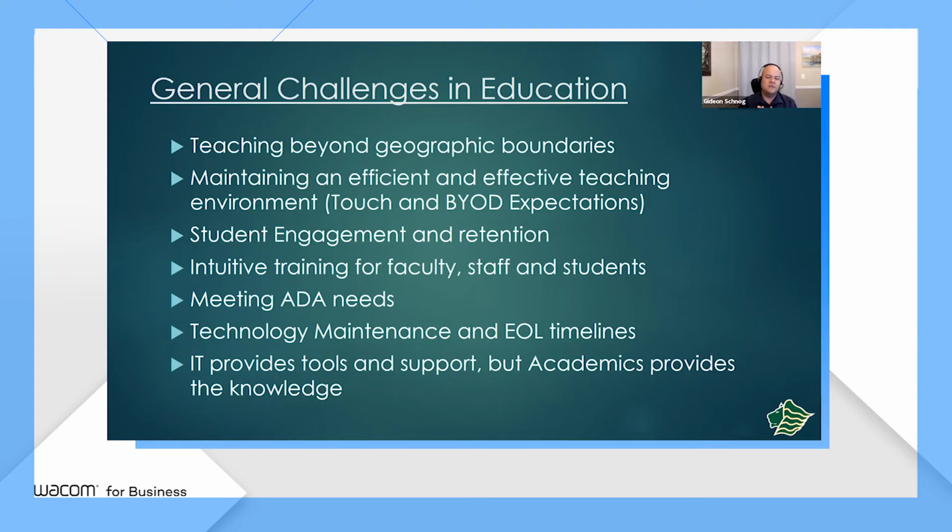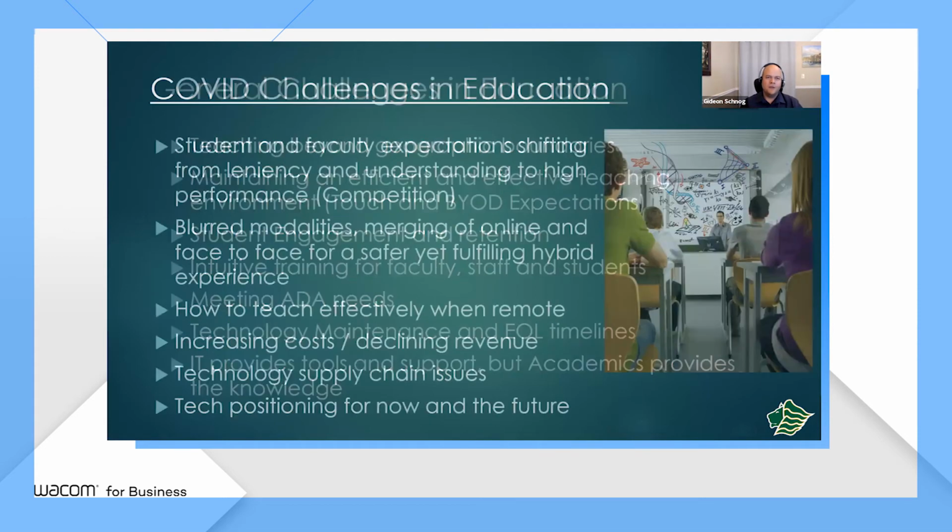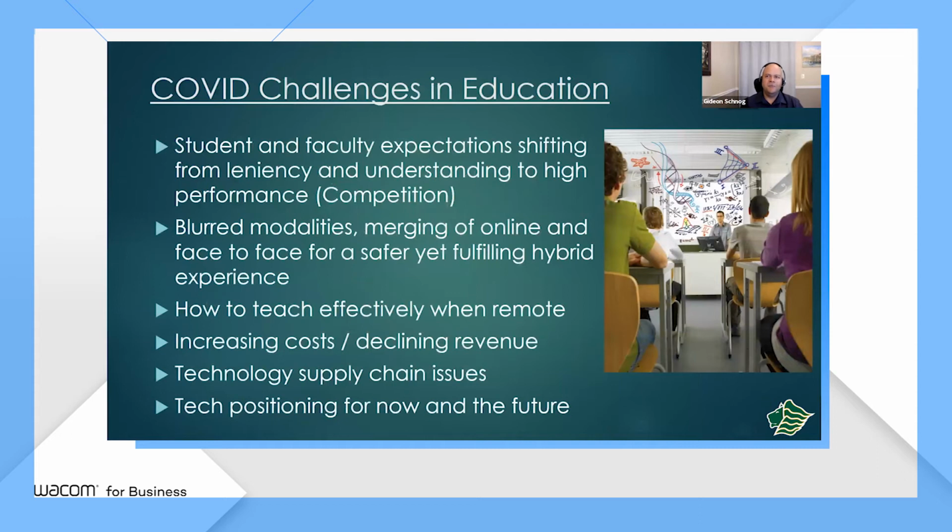And then we also want to make sure that IT provides the tools and support for academics to teach effectively. Remember, IT is just the tool. We say we have this great resource for you, and then it's up to our academic body to take that to the next level. Now, those were the challenges that existed pre-COVID.